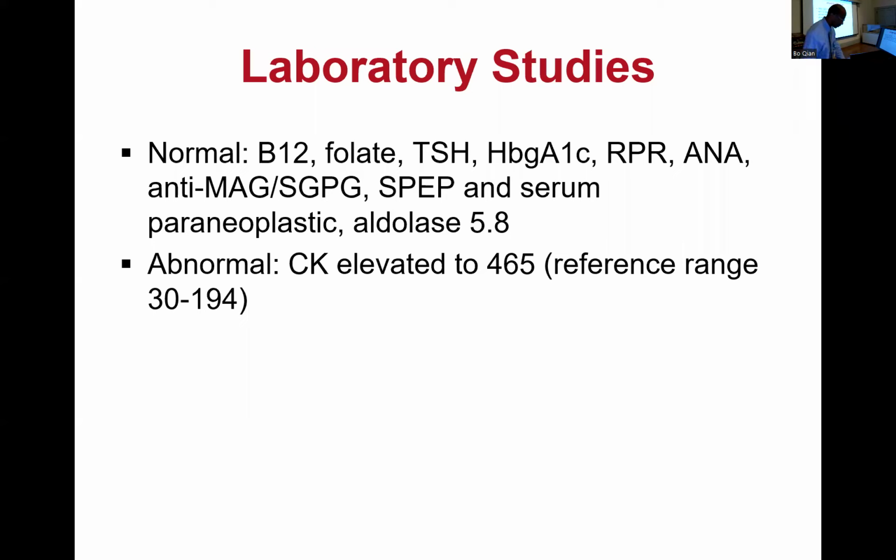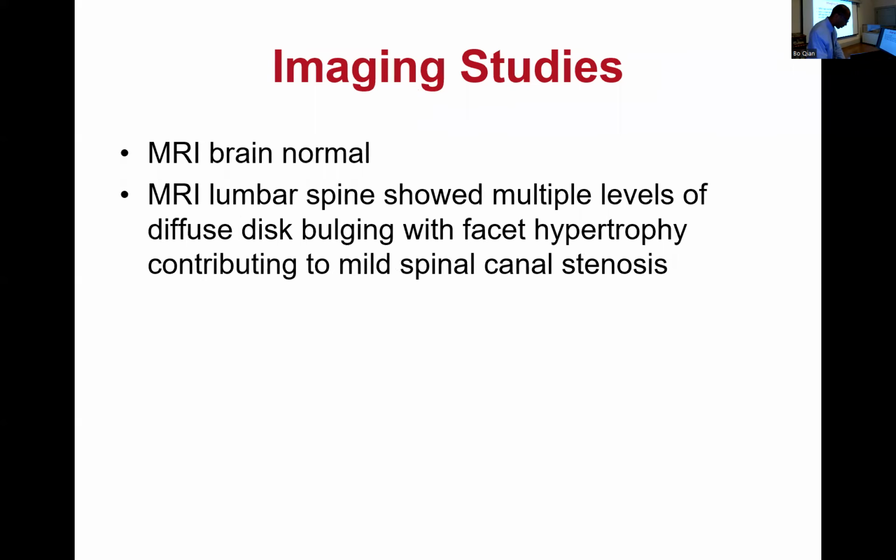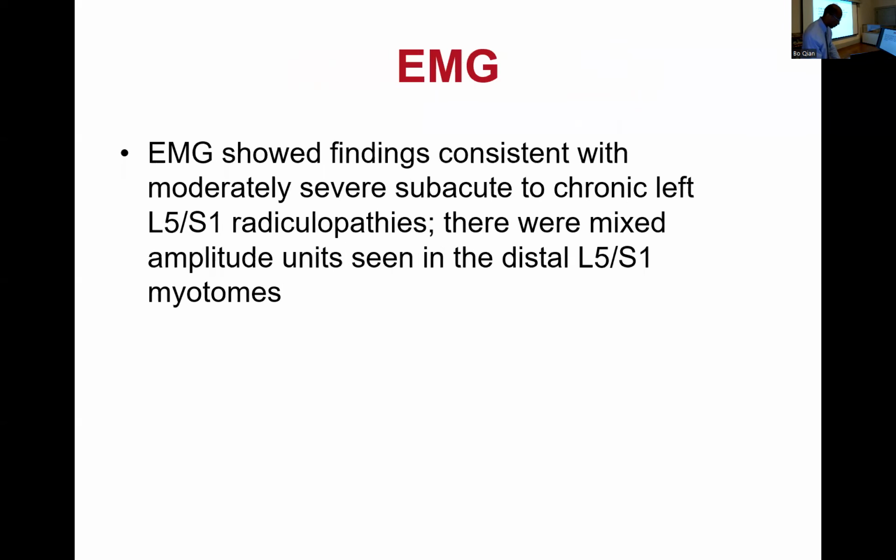Imaging studies were obtained. MRI of the head was reportedly normal, and MRI of the lumbar spine showed multiple levels of diffuse disc bulging with facet hypertrophy, contributing to mild spinal canal stenosis. Needle electromyography of the left leg reportedly showed findings consistent with moderate and severe subacute to chronic left L5 and S1 radiculopathies. There were mixed amplitude units seen in the distal L5 and S1 myotomes.